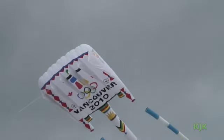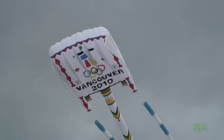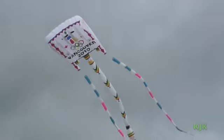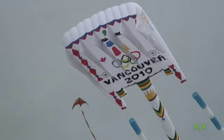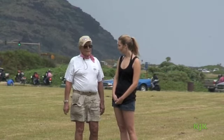Oh, wow. And so how do you build the kite, though? I mean, it looks like a lot of work goes into it. Oh, yeah, it's a lot of work. It's a winter job. It takes about 4 or 5 months to make the kite. And how big is this? This one is just a little under 300 square feet. It's 15 feet wide and 18 feet long. Wow, almost 300 square feet.